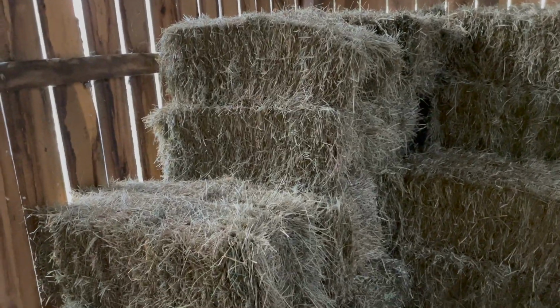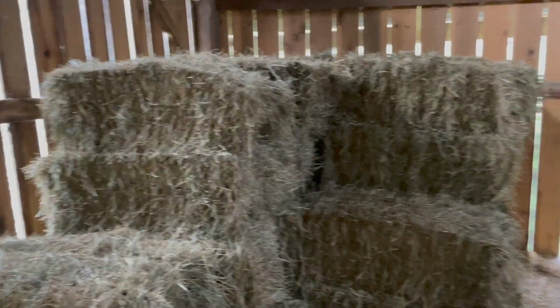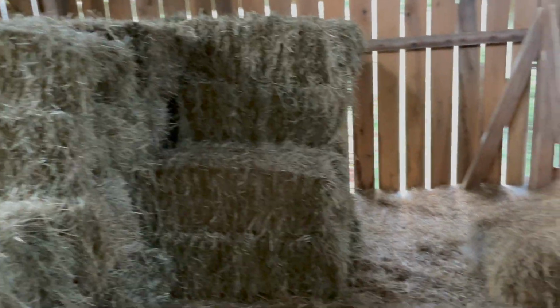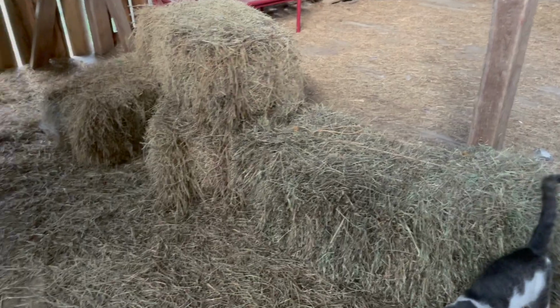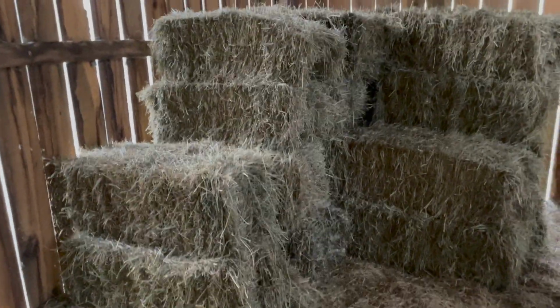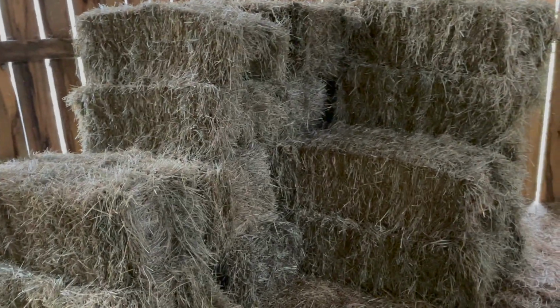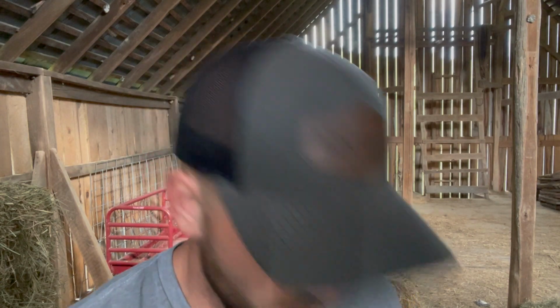We have hay in the barn for the goats. The goats are gonna be so pumped up because we have some hay in the barn for them. We've got a few left over from last year, and then we got new hay that we put up this year.